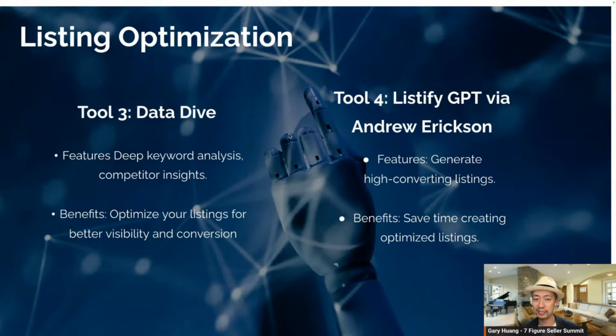The first tool is Data Dive. Data Dive, as you know, by Brandon Young. This is one of the leading tools for deep keyword analysis and competitor insights, and it's really good for listing optimization because you can get very granular with the keyword research and identify those gaps, especially.